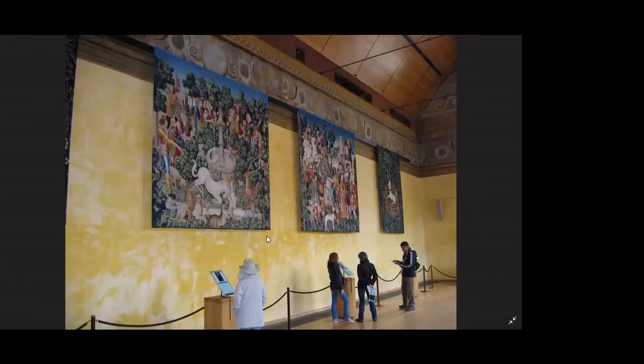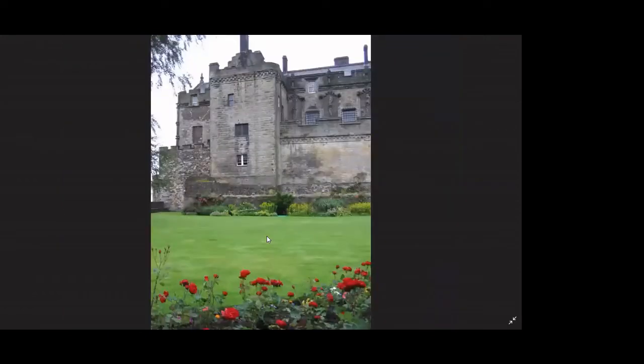This is a recreation, or rather a restoration, of the interior of the royal palace as it might have looked in the 1500s. These tapestries are actually a recreation. They've been made by hand in order to match the ones that existed originally. So these are only a few decades old. But nonetheless, it's a very beautiful tapestry and a very good example of the high quality of medieval art.